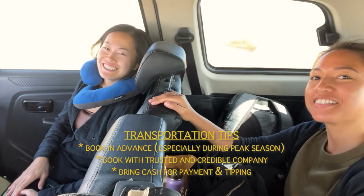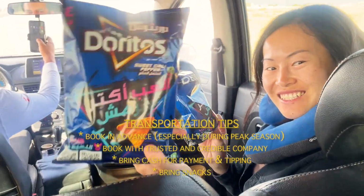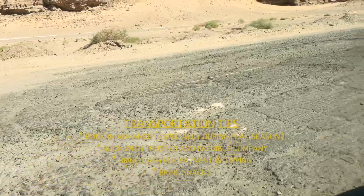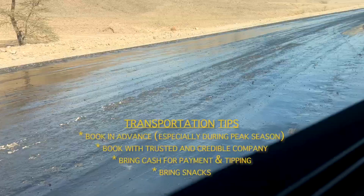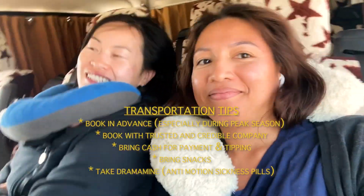Be prepared for a long drive. Bring some snacks and drinks for the journey. There aren't many places to stop along the way. Parts of the road are bumpy for a long stretch, so if you tend to get motion sick, take some Dramamine the night before and the morning of.